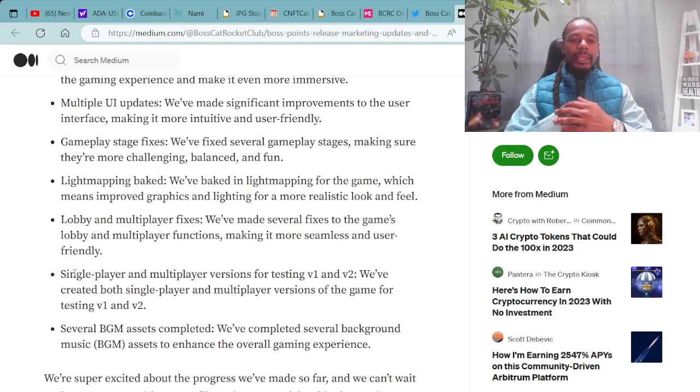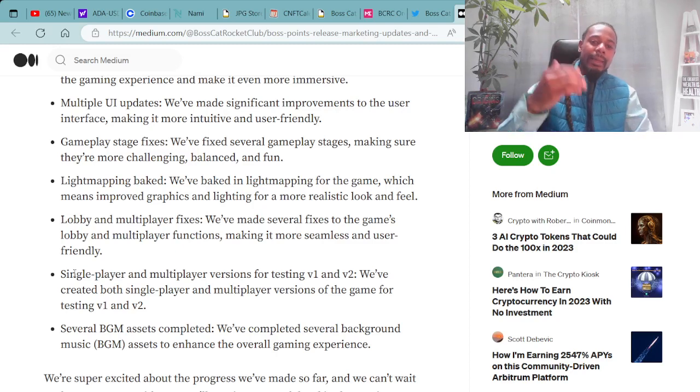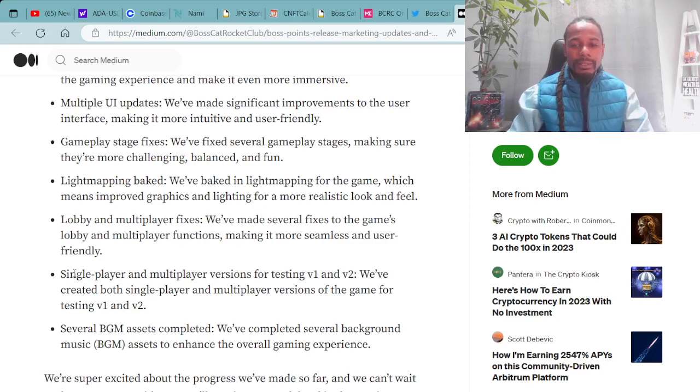intuitive and user friendly. Gameplay stage fixes. We've fixed several gameplay stages, making sure they are more challenging, balanced, and fun. Light mapping baked. We've baked in light mapping for the game, which means improved graphics and lighting for a more realistic look and feel. Lobby and multiplayer fixes. We've made several fixes to the game's lobby and multiplayer functions, making it more seamless and user friendly.